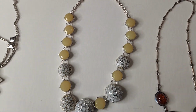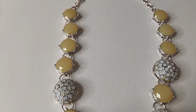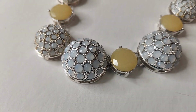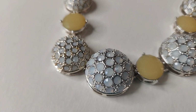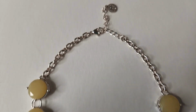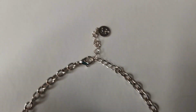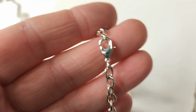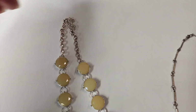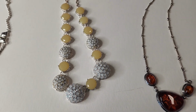Next one, we look at these beads. These look like newer style beads. The frosted yellow and this pattern on these beads looks newer. The frosted rhinestones, the links, take a look at everything. The style looks newer, has a nice extender chain on it with a lobster claw clasp, and it says J. Crew. So we know that this one is newer. Look at that clasp. That is a signature 1996 clasp. So I would say it's definitely from the 2000s.